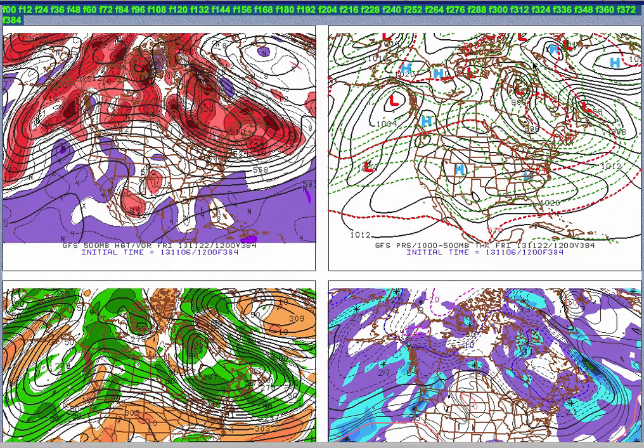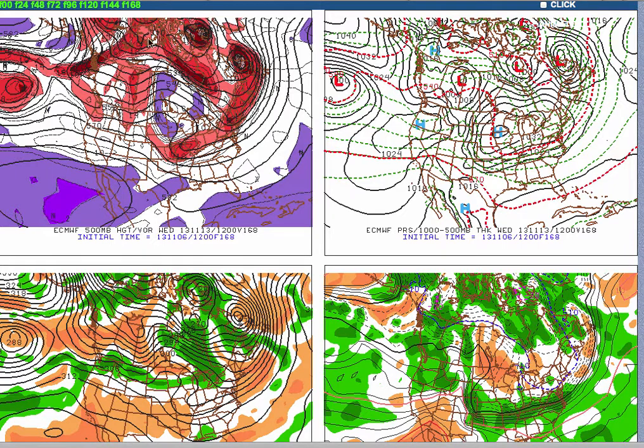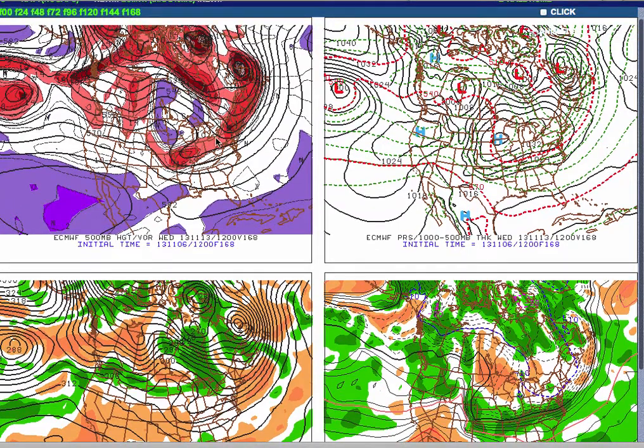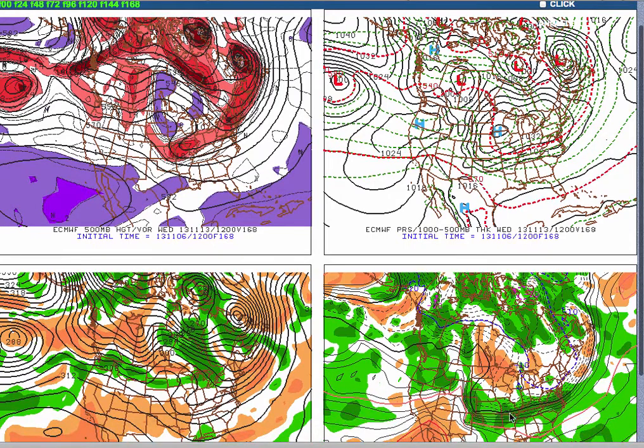Now, let me show you the European model guidance, which is not as impressed in this scenario. We have a very similar pattern to what's seen in the GFS, but the European model guidance is not as, well, impressed with the storm potential. At 850 millibars, you have a basic positively tilted trough. Same thing at 500 millibars. It's a progressive pattern. You could see a wave of low pressure develop along this front, but this isn't a scenario where you have a strong storm.